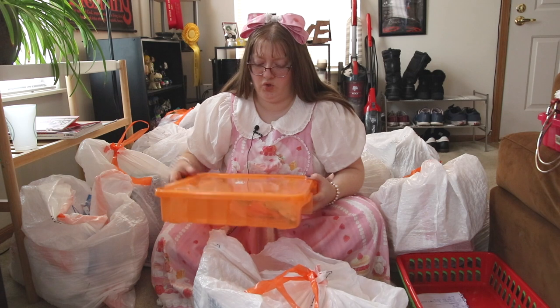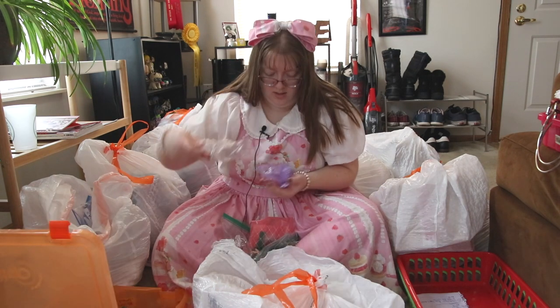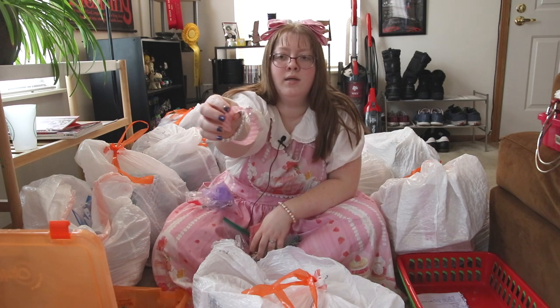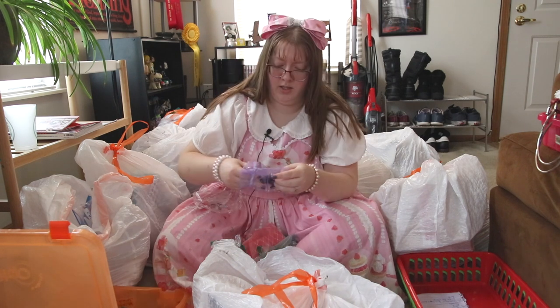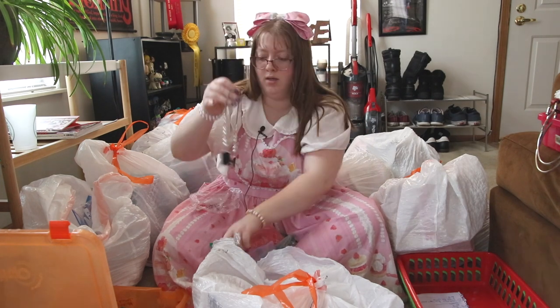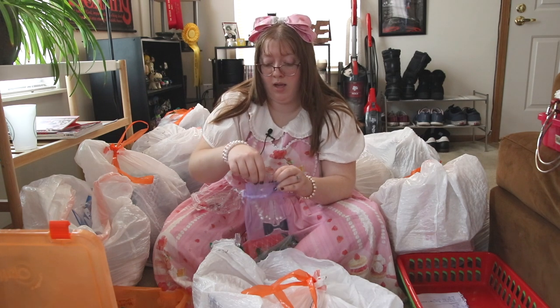Cool, another storage bin. Just a random assortment of things. All right, angelic pretty bangle. I don't even, yeah. How does this fit around y'all's wrists? Like, angelic pretty necklace, black and pink. Black and pink are not a color scheme that exists in my closet.